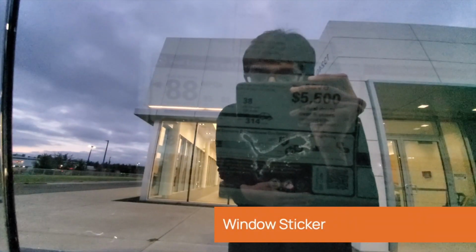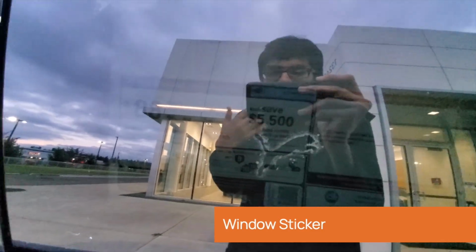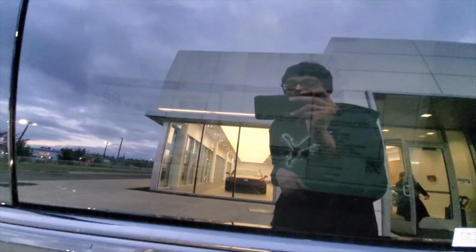And I apologize for the glare. You can see over here, unfortunately, my reflection across the window. But you can see over here, this being an electric vehicle, it gives you the MPGe rating. You can see 88 MPGe. It's far better than any gas vehicle that you could find on the market today. And you can see here, this is a Sport Edition. You can see Lyriq Sport 1.